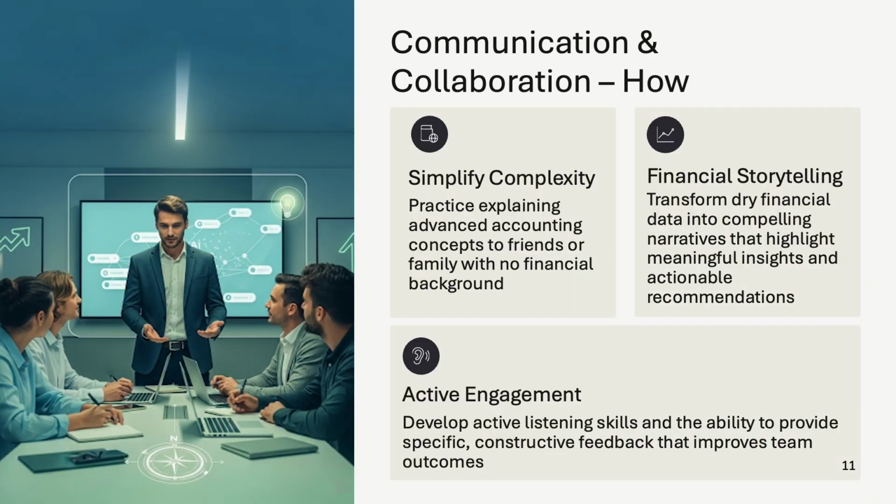Practice simplifying complex accounting concepts for non-experts, like explaining deferred tax assets to a fellow classmate. Translate financial statements into narratives that connect with decision makers. Engage in active listening, ensuring that you truly understand others before responding, and offer constructive feedback to strengthen team performance.